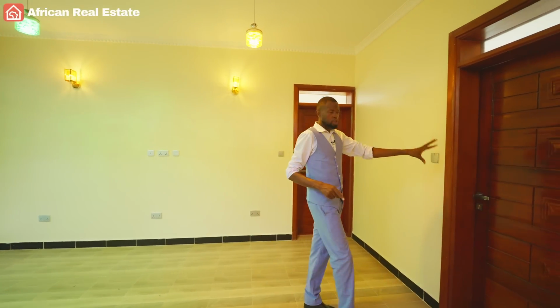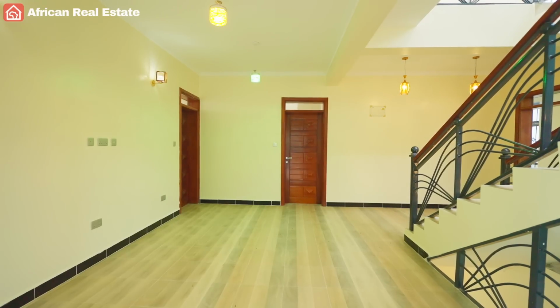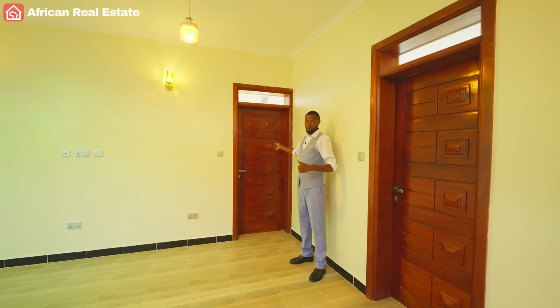Here you have the second bedroom on this level, and the first bedroom on this level is on my far right.